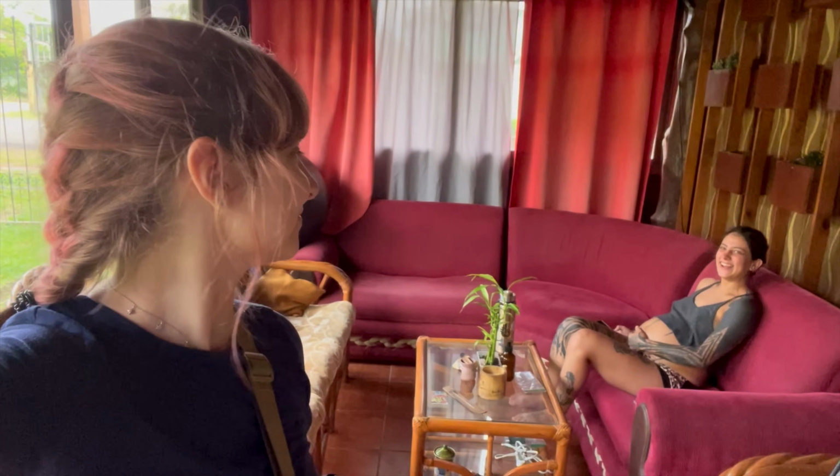I am finally leaving La Fortuna after saying that for about a week. Rachel is probably giving birth tomorrow. I'm gonna be on the top of a volcano in a few hours and Rachel is gonna have a newborn baby.